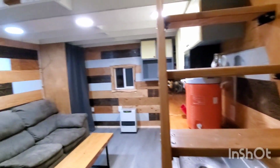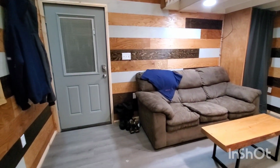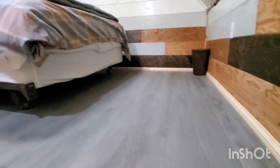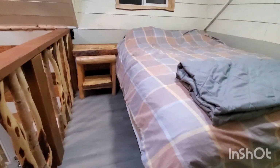Upstairs, super quiet. Wish we would have put a bigger window in. When you go up there, you'll see that the window that we put up there, I had to have custom made. Wish I would have gone bigger. It would have been the same price. It would have given a much better view towards the left here.